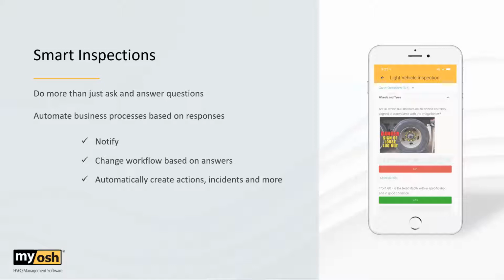And that led me to the next point, which was to automatically create these things. So you answer a certain question, it may automatically create an action, it may automatically do something, but it'll make sure that the business is aware that something needs to be done, and with a critical control, it needs to be done fairly urgently in most cases.